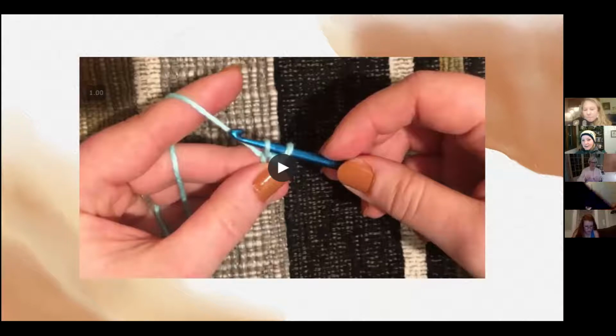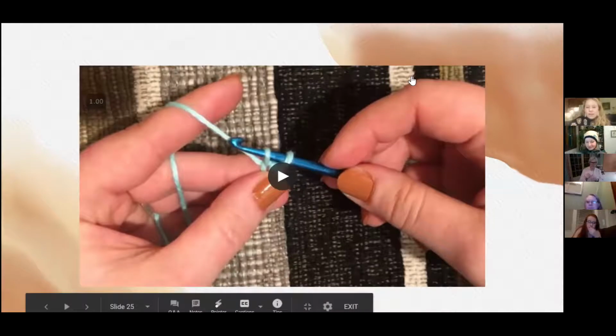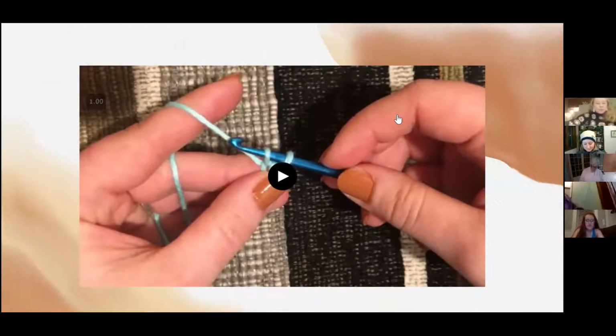And then we have a really great question in the chat, Lydia. What if we want to change colors? Oh yeah. All right. So if I have one color, at the end of where I want to end, I cut about a 6-inch tail from my original color. And then with the new color, I can show you too.